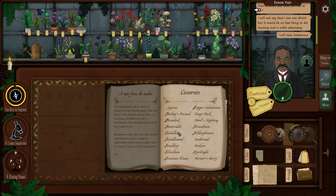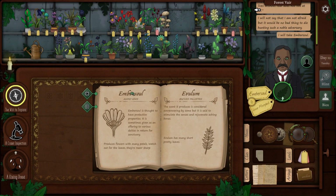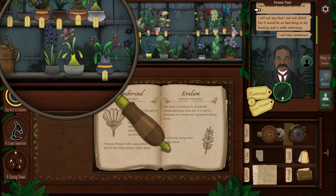Okay, so what's Embersoul? Thought to have protected properties, it is sometimes given as an offering to various deities in return for sanctuary. Produces flowers with many petals. Watch out for the leaves, they're razor sharp. So it's kind of like, it's got these, like, frills.